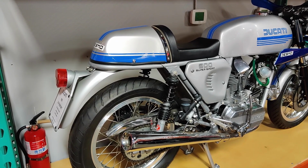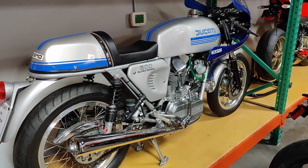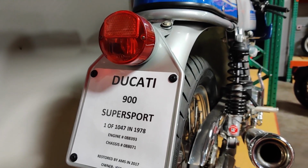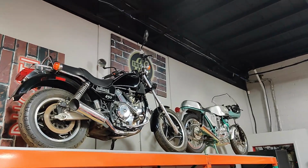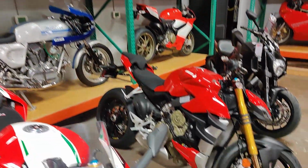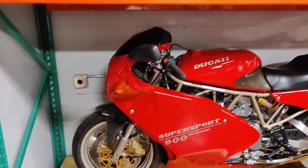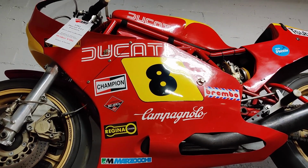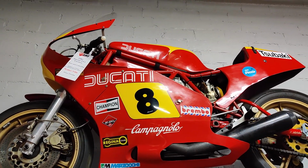Wow, this is a 1978 Ducati 900 Super Sport. Very cool. It says on the back here, 1 of 1,047. This is so cool. This is another '82 TT2 race bike. Very cool. It says ridden to victory by Ducati factory rider, 80 grand.